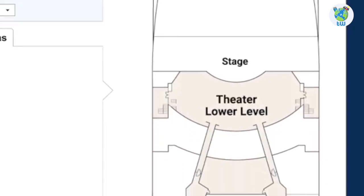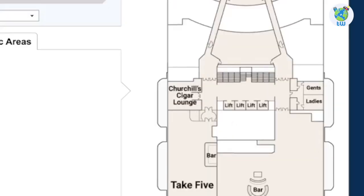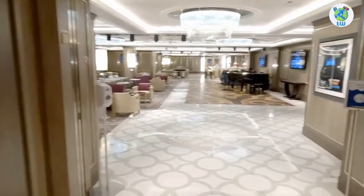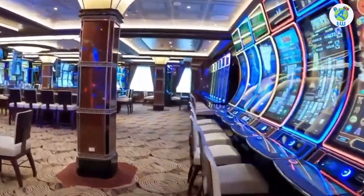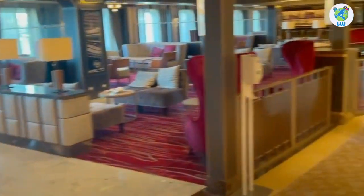Deck 6 Forward is the theater, which is multi-story, up to Deck 7. Aft is the Churchill's Cigar Lounge. Next is Take 5, a venue to enjoy jazz and music history, while the Starboard is the Princess Casino. Midship is the Ocean Terrace Sushi. Right of it is Crooner's Bar, the best venue for martinis.